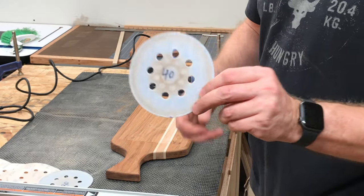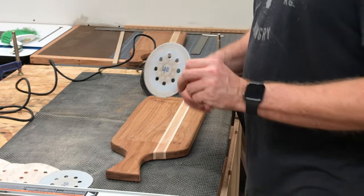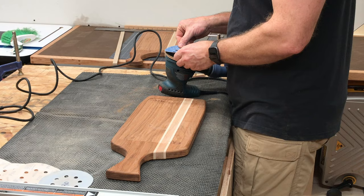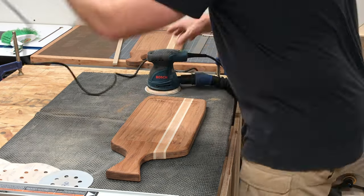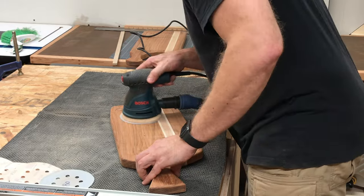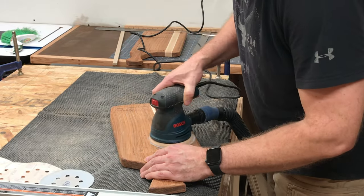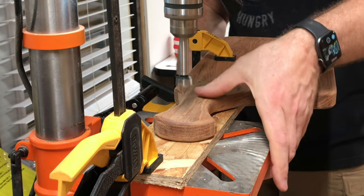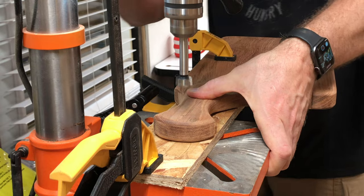Then we need to smooth out that transition with a disc sander. 40 grit is a good choice for shaping because it quickly removes material. I then worked my way up to 100 grit. I'm not going to show you all that sanding because that's about as exciting as watching a woodworker sand his project. Two hours later. Then over to the drill press to make a hole for hanging.